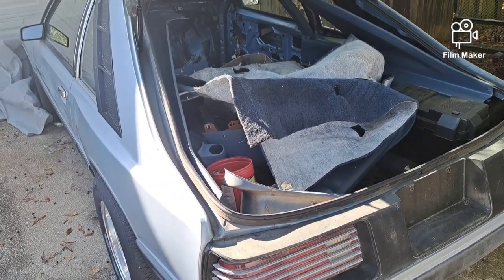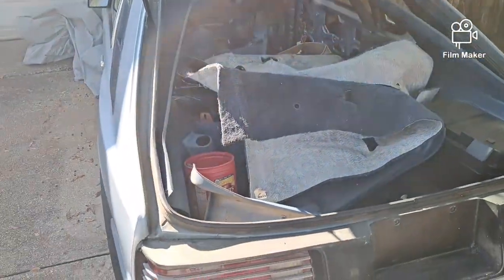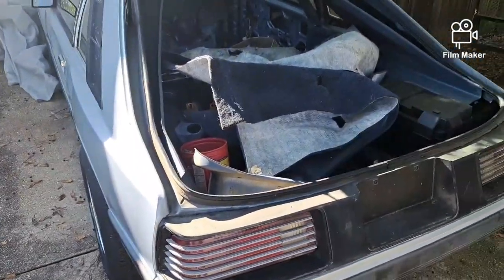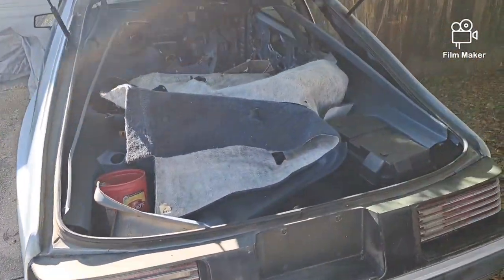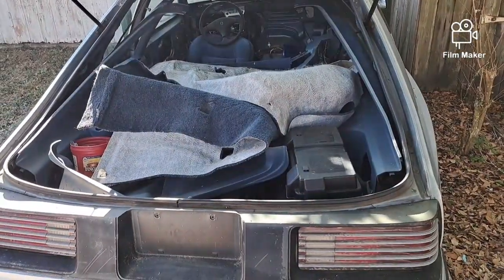Like I said, this is a really nice car. Body's in good shape. Was taken really good care of. So once we get to the point where we can start on it, it shouldn't take a whole year like it did with the Trooper car. This should go a lot quicker than that, I hope.